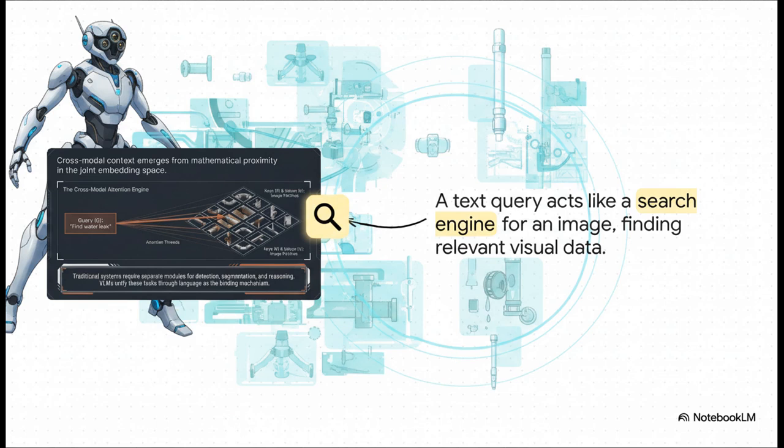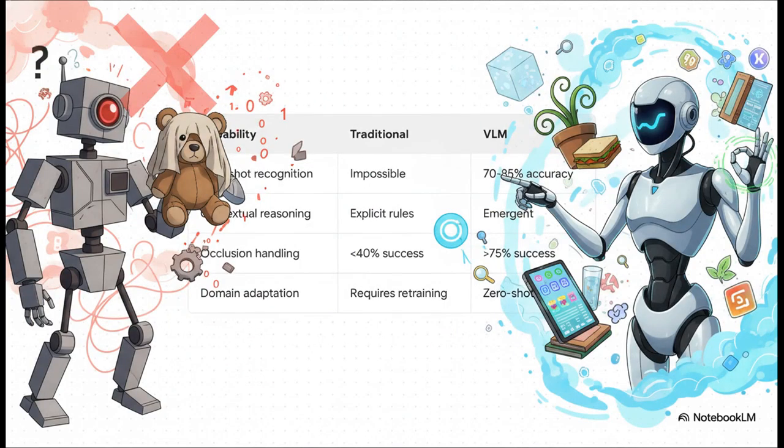The VLM gets a text query, something like "find a water leak," and it uses this amazing process called attention to focus only on the most relevant bits of the image, kind of like how your own brain would instantly zero in on the problem. And what's really wild is just how much better these things are.